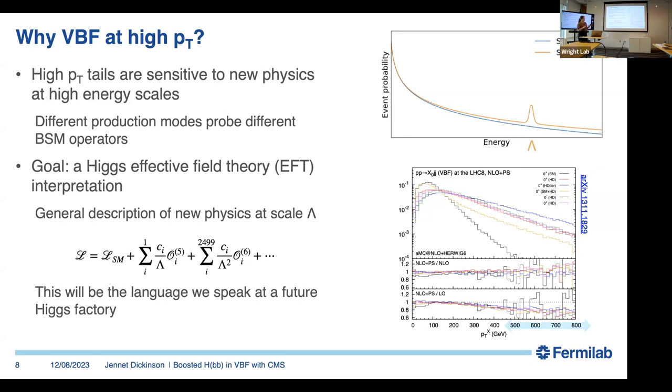You can imagine that if your collider can reach an energy something like this, you might have something at a much higher energy that actually gives you some structure in this distribution. And the idea is that even if your collider is at much lower energy than this, you can start to see a small difference between the standard model and beyond the standard model in this distribution of this energy variable. This is more pronounced as we look at higher energies, which is why we want to push out to the high pT tails of the Higgs boson distribution.